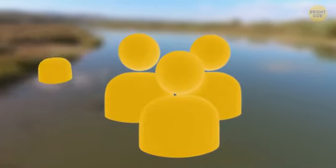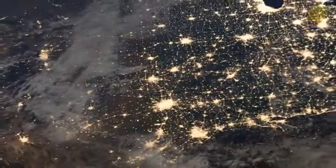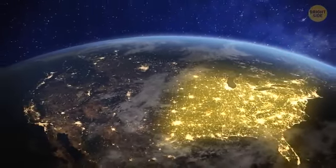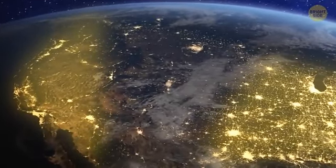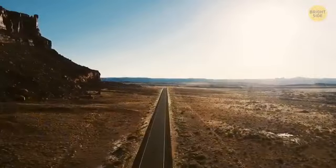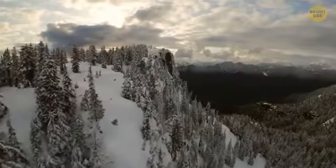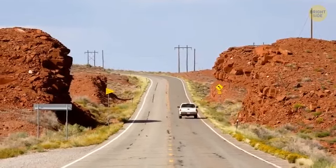But does this automatically mean a spike in population? The demographics of the U.S. reveal that a majority of its citizens live either on the east or the west coast. This leaves a large patch of land in the middle of the country virtually empty. People know it as America's underpopulated belt. The area stretches from the Canadian border in the north to Mexico in the south.